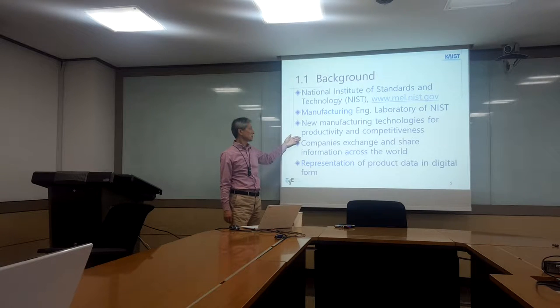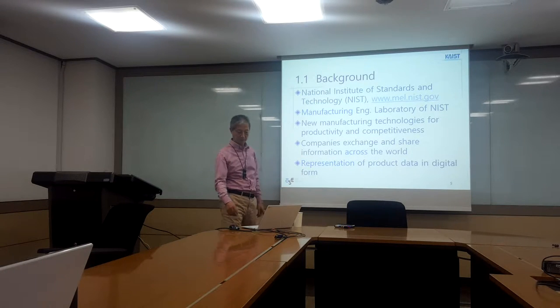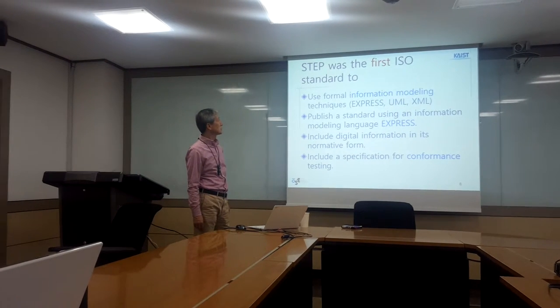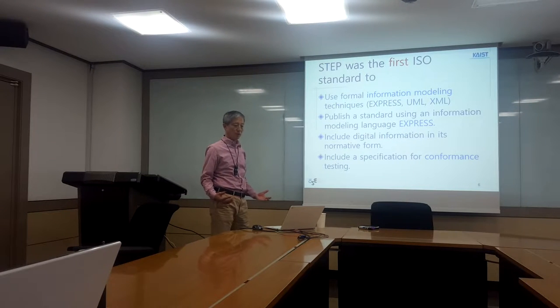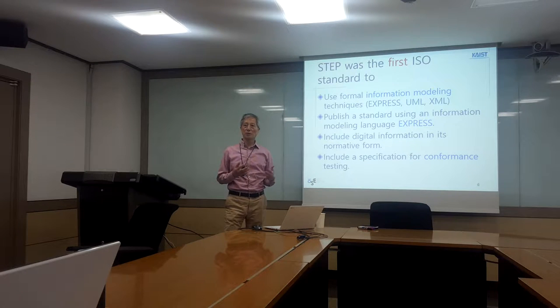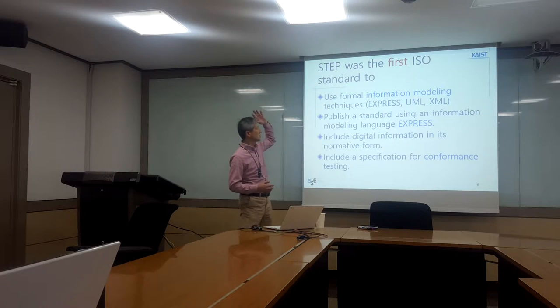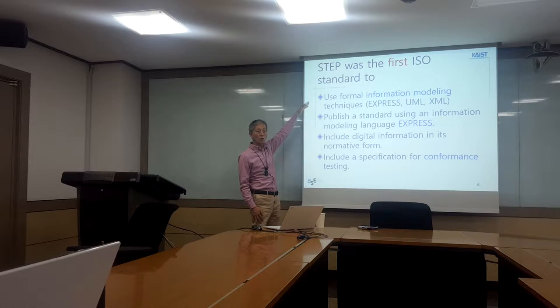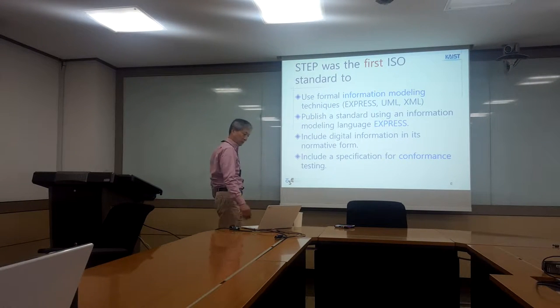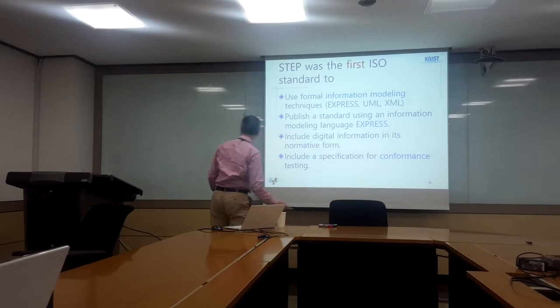Productivity and competitiveness: companies exchange and share information of the world, product data in digital form. So that is the background of STEP. And STEP was the first ISO STEP. ISO is an international standard organization, but among ISO, the STEP community is very special. They are saying that this is the first time we did it in the whole of ISO, and they used it formally for the first time in ISO. See, this is TC184.